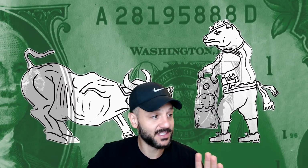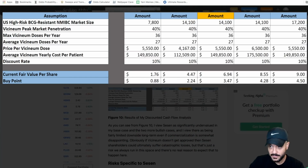Anyway, but the DCF model, as you see here, the middle one in the yellow, this is the base case for Sesson. And you could see that based on that, the current fair value per share is $6.94. The middle case is what we call the base. Below that, we have two bearish cases and two bullish cases above that. The variables that differ among the different cases are either the market size, as you see here, or the average Vicinium yearly cost per patient.